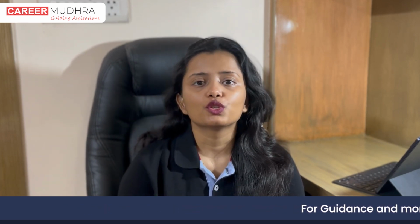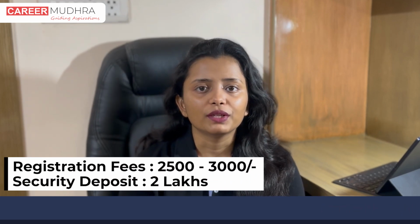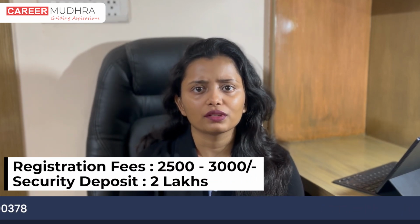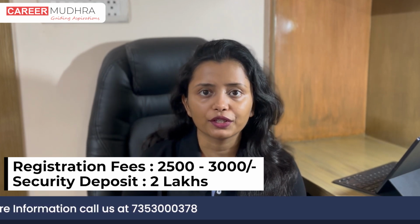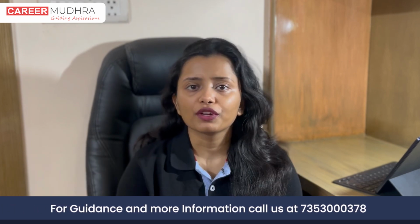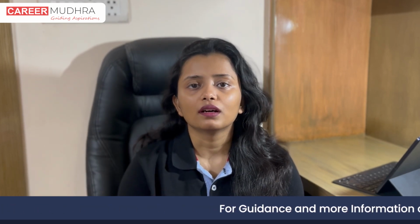The first and foremost step is the same as in the other states. It's going to be registration. Once you register yourself for the counselling, you have to make a fee payment for the application fee, which is around 2,500 to 3,000 rupees, and the security deposit for the private seats is 2 lakh rupees. Moving forward, once you have done all this process, you will get a state merit list where the names of whoever has registered from all over India will come.